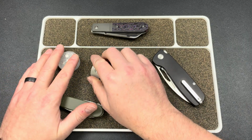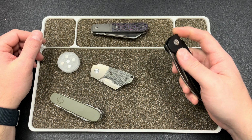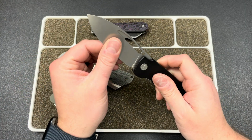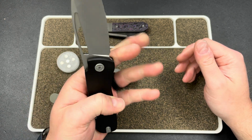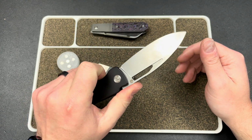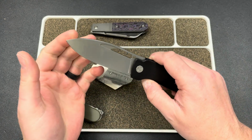Now, we can talk about the stuff that I have here. They sent me these 3 to check out. I own these 2, so it works out. The Jetstream here is a fantastic knife. If those are sold out, you can get it at the Tempest Knives website as well. So you don't have to get it from Urban EDC if they are sold out.